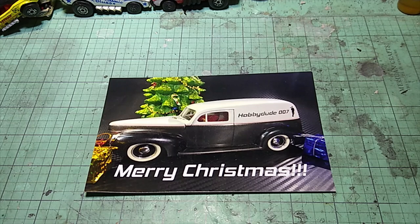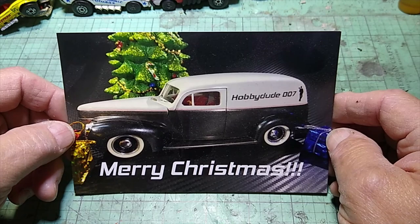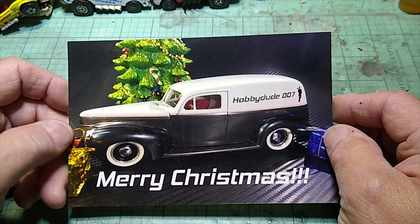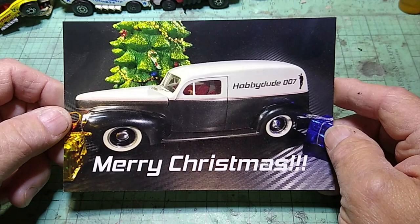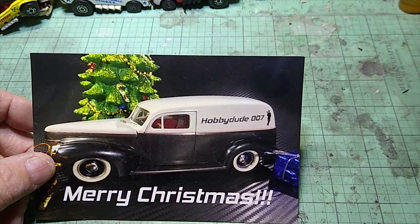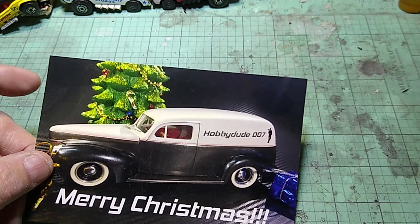A few gifts I received in the mail. Anyway, this is the only actual Christmas card I received, and I got this from, of course, if you recognize the name, HobbyDude007, Mr. Mark Batson. Mark and I go back a long ways, all the way back into the 1970s when we were in school together. But I wanted to give him a little shout out because not only did he send me a Christmas card with some well wishes and prayers on the back of it, but he also sent me a box of goodies. He said he noticed that I was doing a lot of restorations and so forth, and he had some cars that he thought I could use.